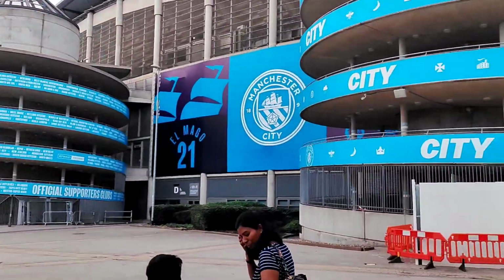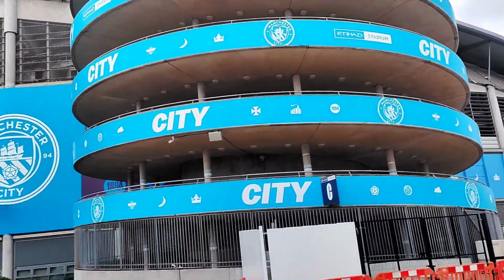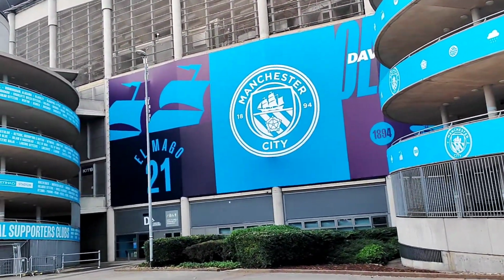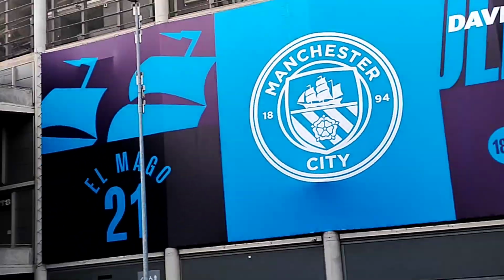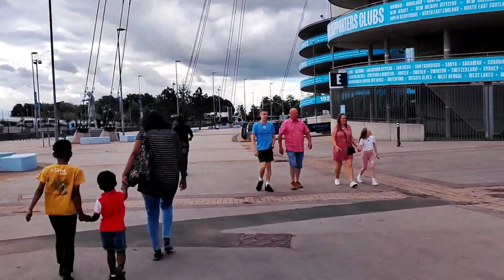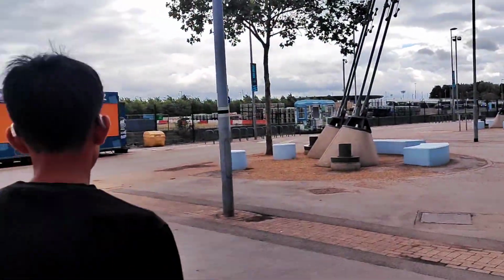Okay, we are in the Manchester City Stadium. What stadium is this? Etihad, Manchester City. You can see this is the stadium we are visiting. They won this year, how many? Three cups. What are the cups? Tell me.